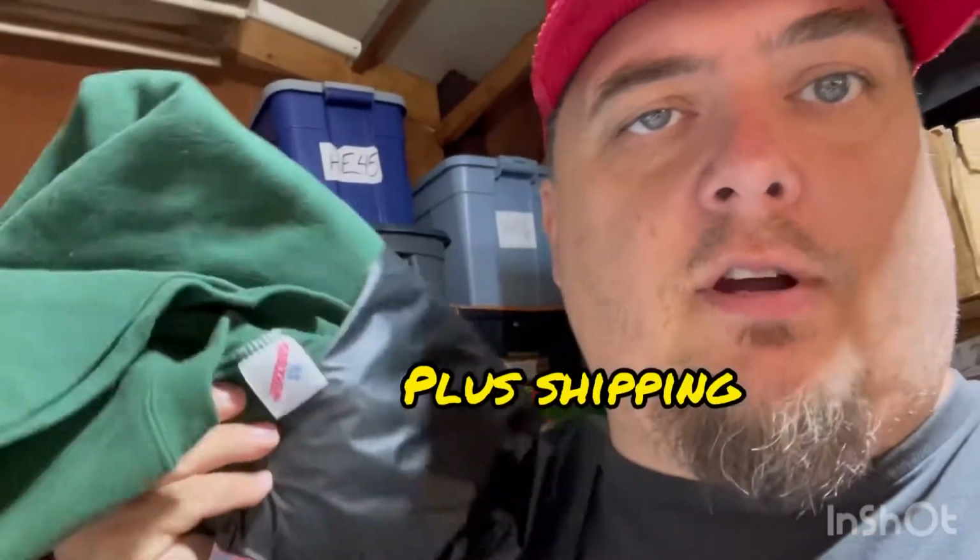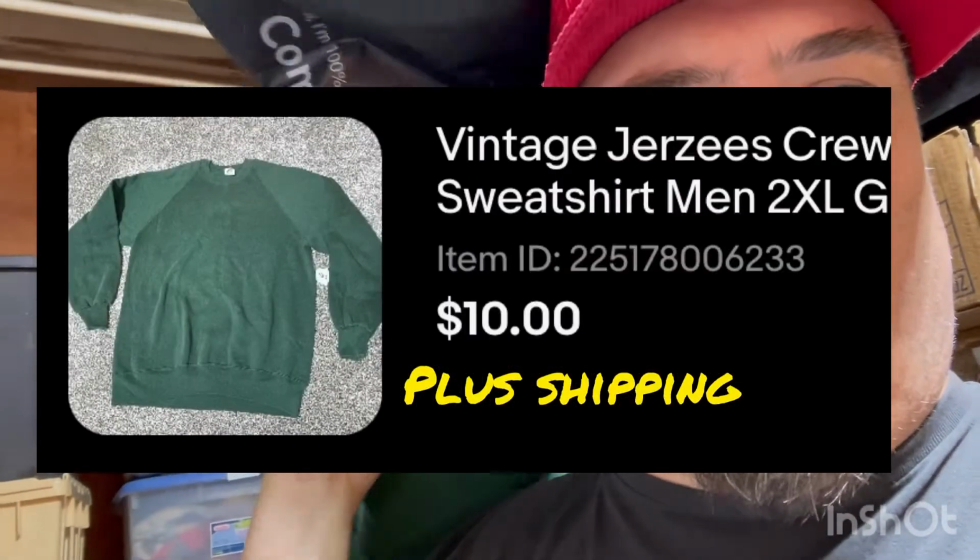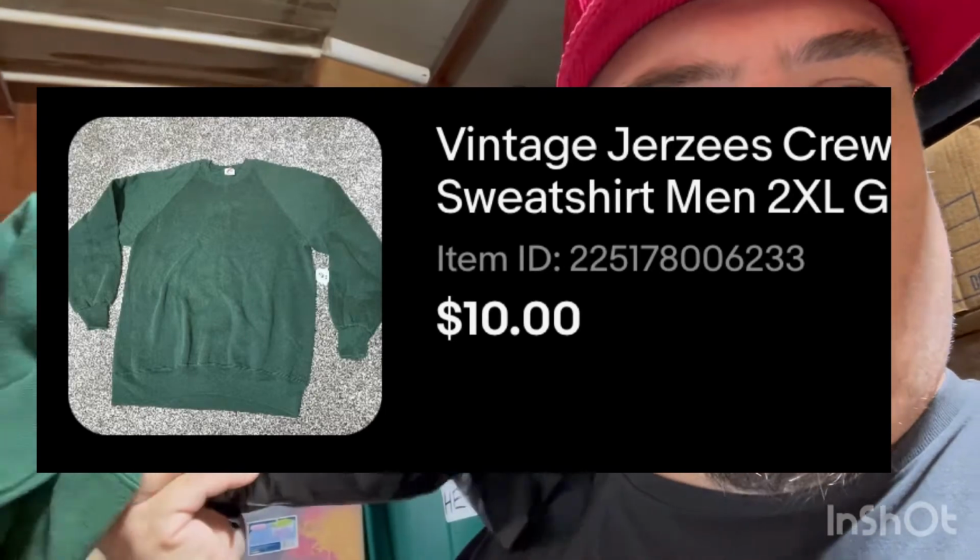Old jersey's grid tags normally do pretty well. This is a 2XL dark green blank going in my compostable mailers.